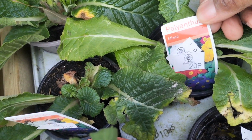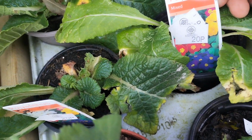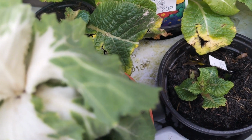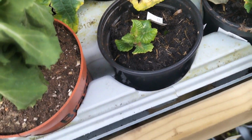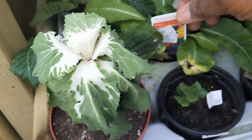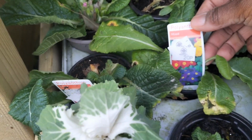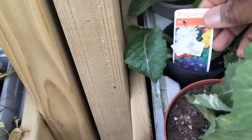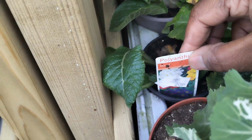Down to 20p again. These are mixed, like primula, and they are perennials. They will come back year after year. So it could be any of the colours, the yellows, the pinks, the purples. But at 20p a pot, such a bargain.